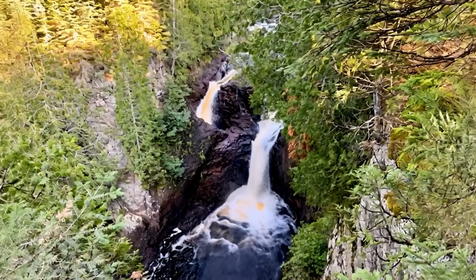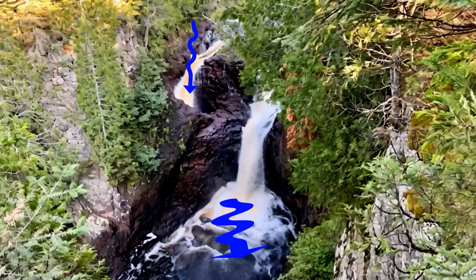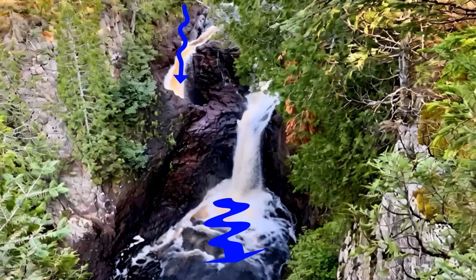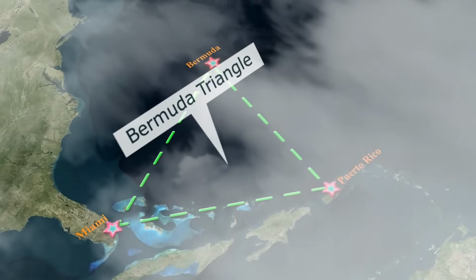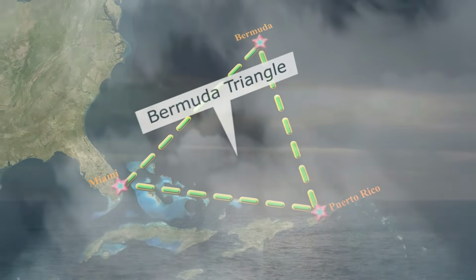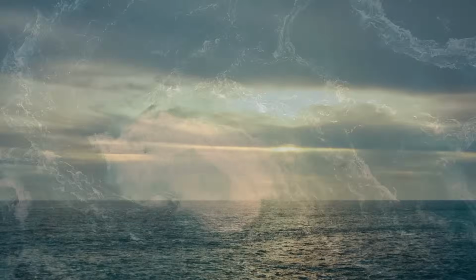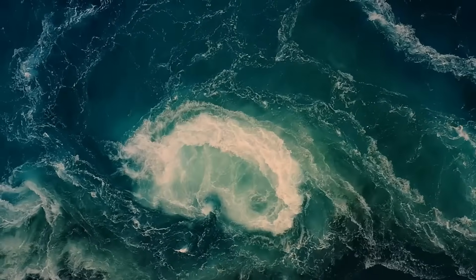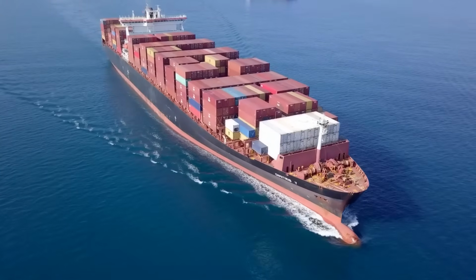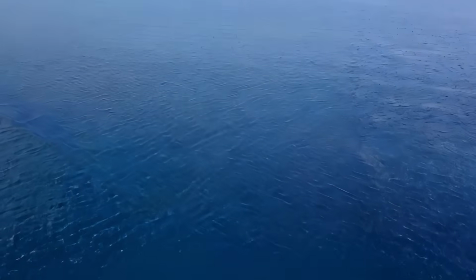The most likely explanation is that the water is probably re-emerging in the stream located beneath the waterfall. You've surely heard of the Bermuda Triangle. I mean, that's old news. But let me tell you about the Pacific's very own watery trap called the Devil's Sea. It's like a game of hide and seek, but with ships. They disappear and we can never find them again.